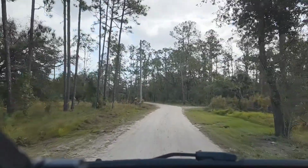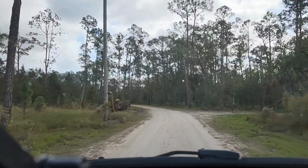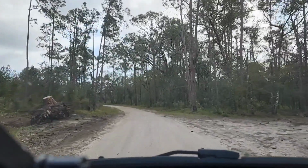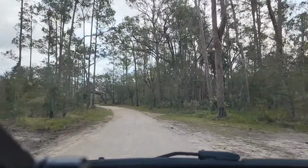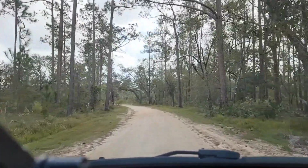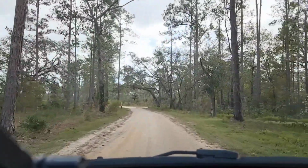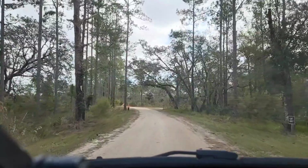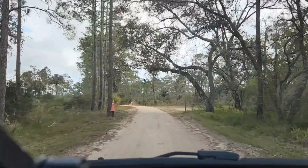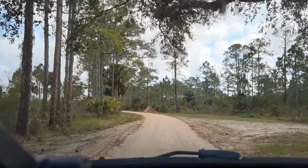Saw so many deer in here last time, so hopefully I get lucky again this time, especially in the evening. I forget what this structure here is to the right. I think it's just some kind of picnic / trailhead for the bikes. Curious to see. I know that the primitive campground was shut down for quite a while after Ian, so definitely curious to see how it fared.